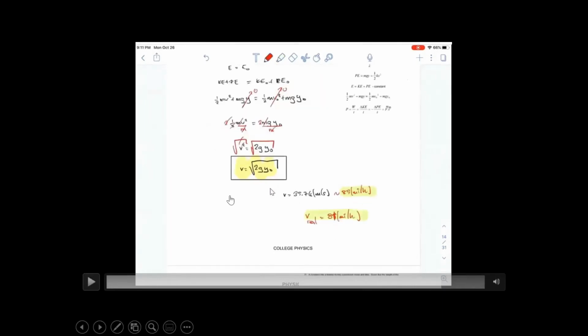We end up being 89. Why the discrepancy, guys? Physics is supposed to be an exact science. If it's an exact science, you're supposed to be getting a number which is very close to 81 miles per hour. We're off by 8 miles per hour. Okay, so the question is why?